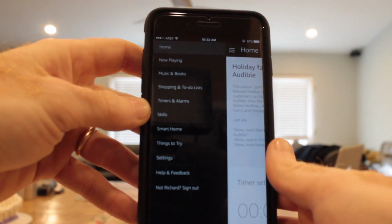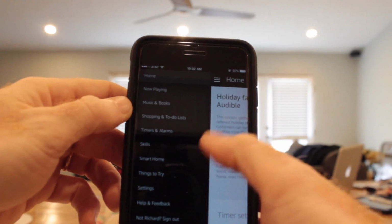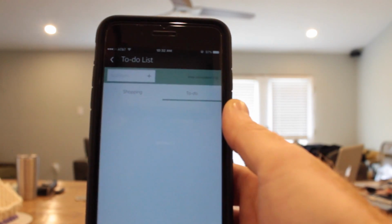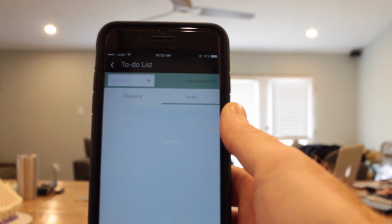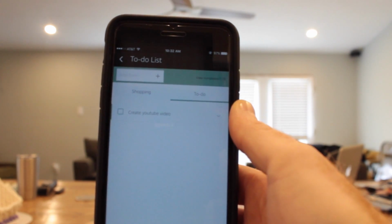Alexa, set a timer for 3 minutes. 3 minutes, starting now. And then I'll do music last so you can hear it play, but the to-do list is really impressive. I'll come over there just to see how fast it goes onto the app. To-do list and the shopping list. So if you go to the app, and let's see here, we'll go to shopping and to-do lists. I have nothing here. I'll go to the to-do list and I'll say, Alexa, add create YouTube video to the to-do list. I've added create YouTube video to your to-do list.